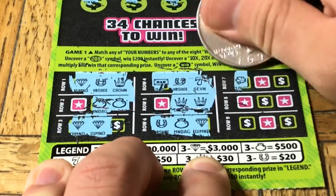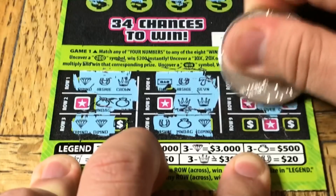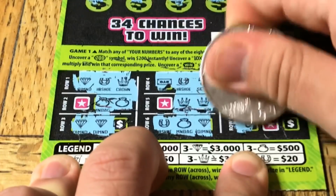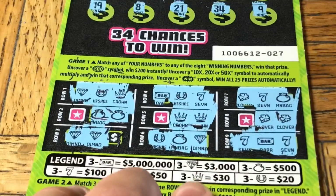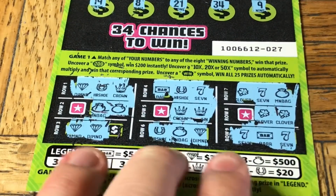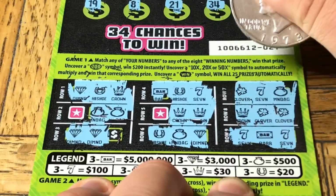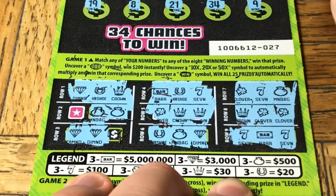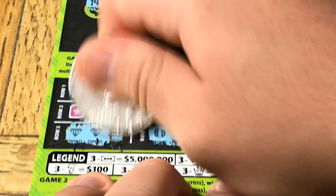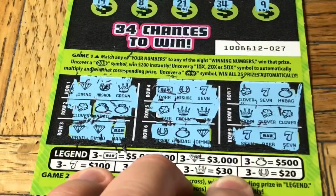Well, there's three possibilities. This is hard. It is hard to hold a ticket, isn't it? There's another possibility. That's four. Come on, one of these got to come through. All of them. They should all come through. Okay, we have some multiple chances here. So, Clovers is $50. Crowns is $30. Diamonds is $3,000. Money bags is $500. And Moochie Mike.